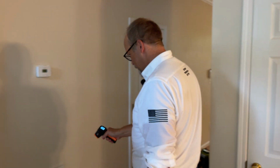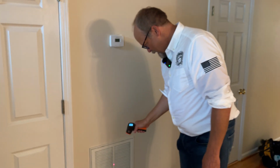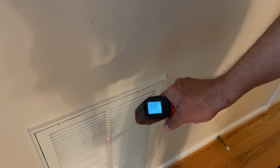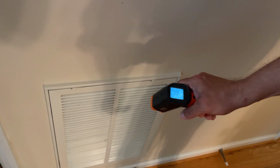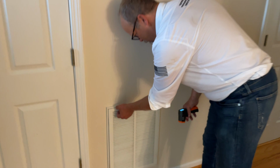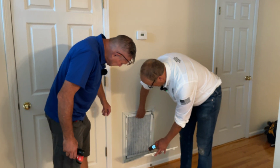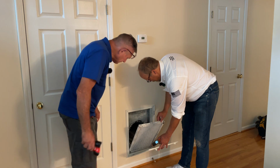And now back over here, here's the intake where the air filter is. And that's the air temperature of the house. So we're in the 70s. Okay? And this is where also the air filter is. The filter. And we got the air filter clean. And it's installed in the correct way.